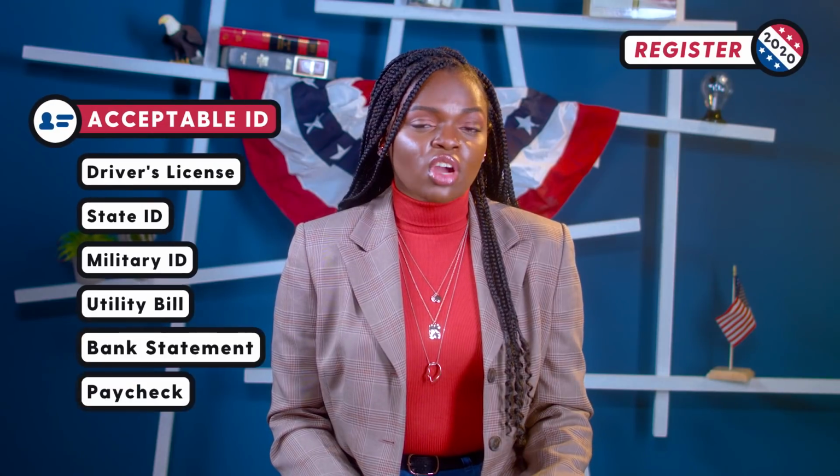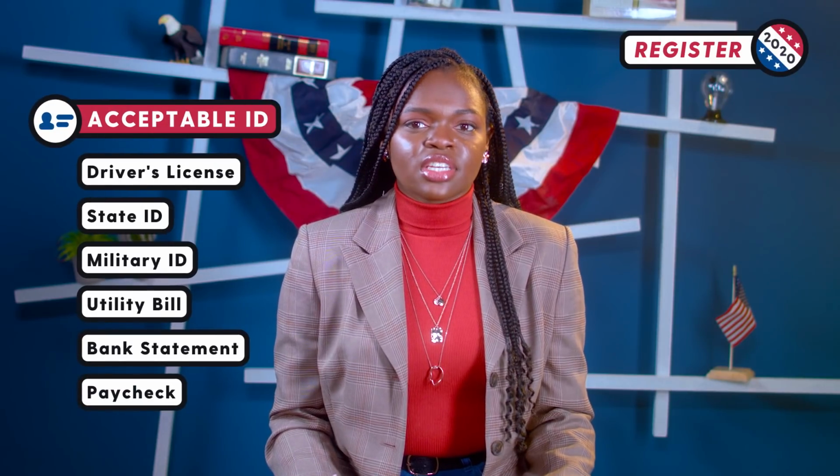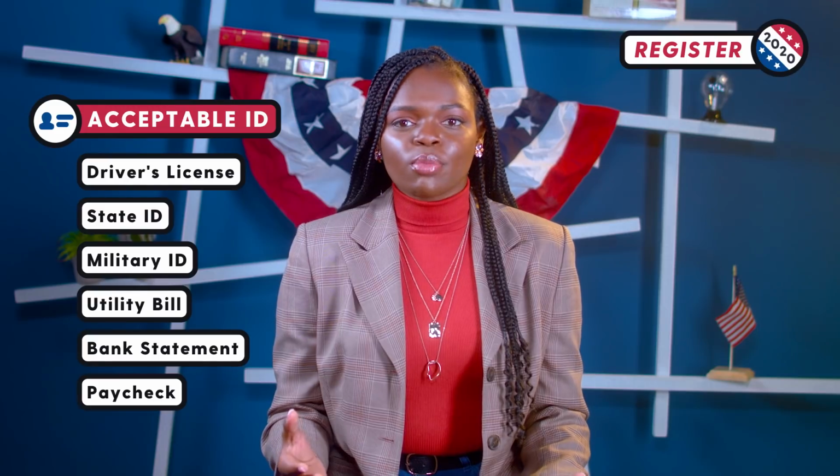Just bring your ID, like a driver's license, state ID, military ID, or a utility bill, bank statement, or paycheck with your name and address on it. Once you're registered, you get to vote.